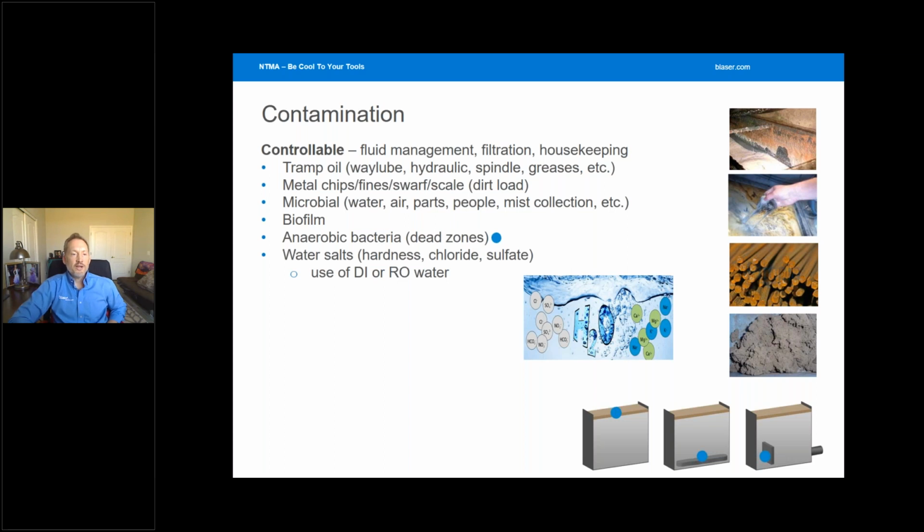So number one, you're going to get tramp oil in there. You're going to get way lube, hydraulics, spindle oil, greases, all the machine lubes, maybe some process oils that come in from the parts. These are all going to get in your cutting fluid, but they can be controlled by either fixing leaks in the hydraulic systems, or implementing skimmers or other removal systems to remove those things.